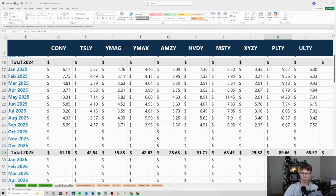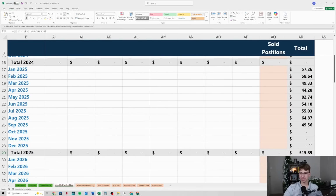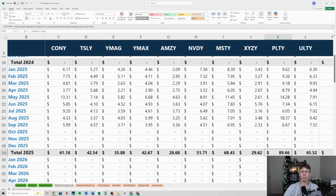Now I'm going to slide to the right, and we can see we've been getting some pretty consistent dividend payments with my $1,000 invested. We got $60, $60, $50, $45, $80 in the month of May. Everything was paying out in May and big. More money in August, $65 and down to $50 again. We've been paid $515.89 so far in distributions from this account.